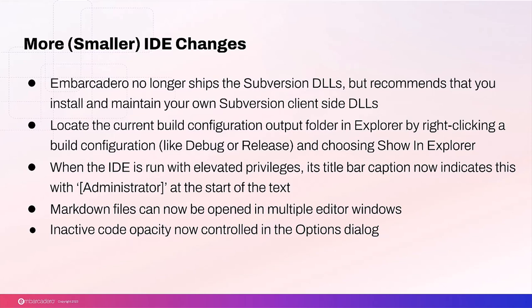Finally, we no longer ship Subversion DLLs with the IDE. This matches our support for Git and Mercurial, where you need to install them and then point the IDE to where they're located. We've changed this for Subversion too in order to let you use whichever Subversion build you prefer, and also to ensure that we don't ship outdated DLLs. This is mostly a feature change that helps administrators of large networks, or admins that run audits for app security.